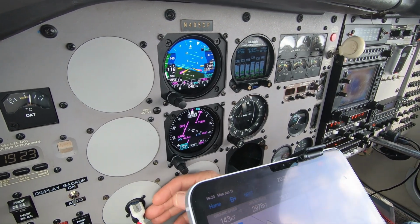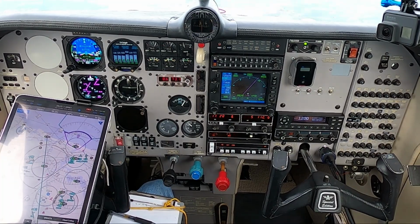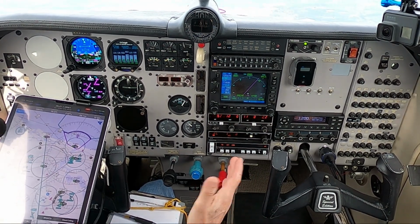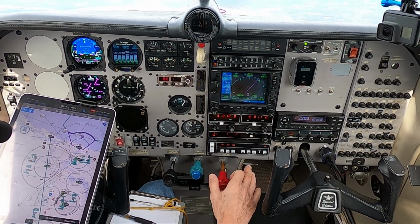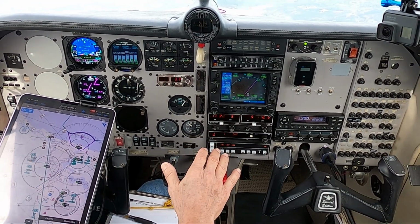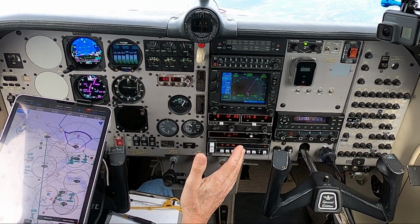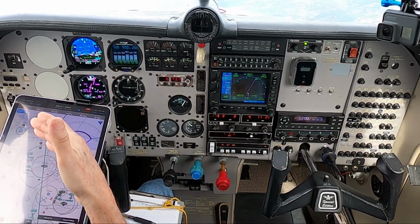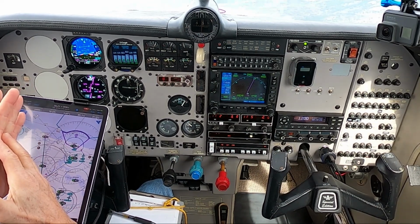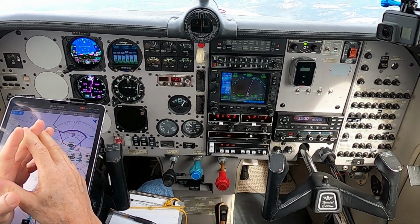It's gonna go find it, center on it, and then keep it centered. If I had been going away from that CDI in nav mode or in heading mode, or in just level wings mode, and pressed nav, it will be flashing because I'm going away from it. It's expecting me to turn to a heading that will intercept that particular course or track. So this GPS steering does it for you automatically, which is really nice.